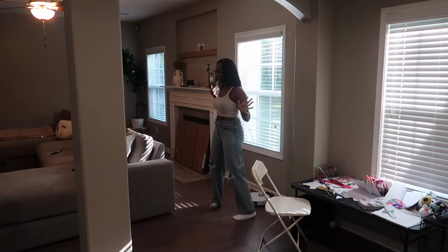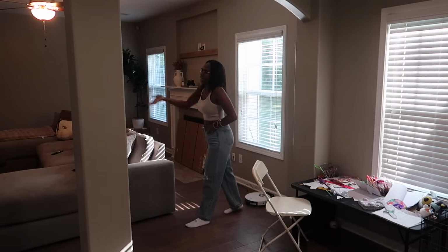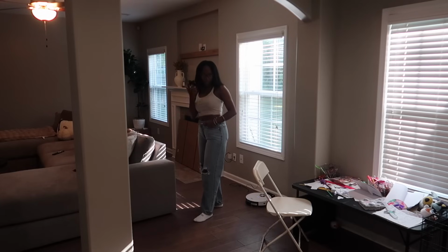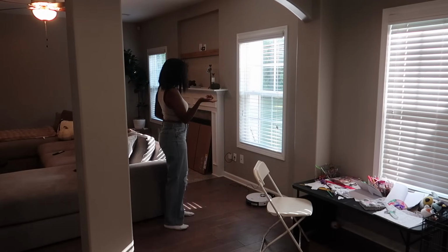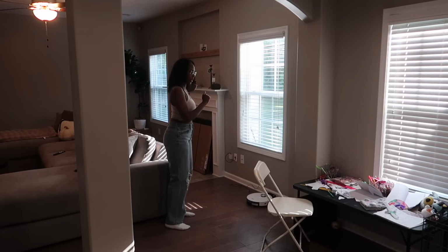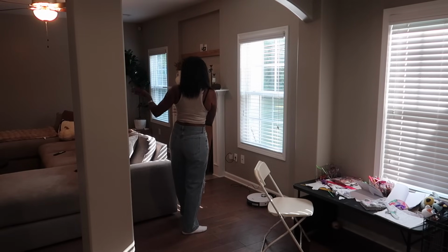Y'all may have noticed, but I did move the couch closer this way. I had to take a picture of the fireplace and send it over to the contractor so we can figure this fireplace situation out. But yeah, that's why the couch looks like this.